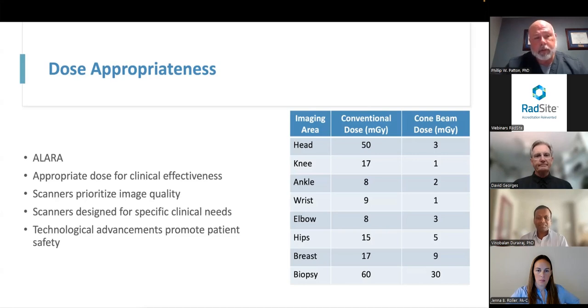But no, we actually do still have to adhere to the ALARA principles. Our goal as clinicians or physicists is to make sure that we keep the dose to the patient as low as possible, even if the procedure is a low dose procedure. I think that's one of the driving forces of CBCT that brought it to the market, was the fact that you could get good quality images at less dose. But we still have to be aware that we're using the appropriate dose for the clinical study.